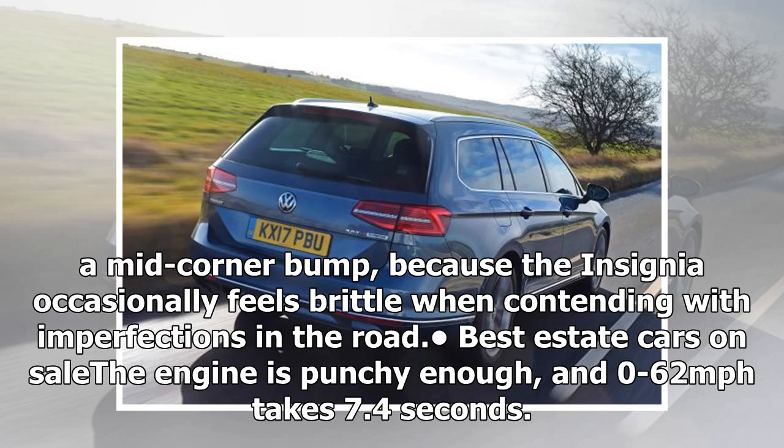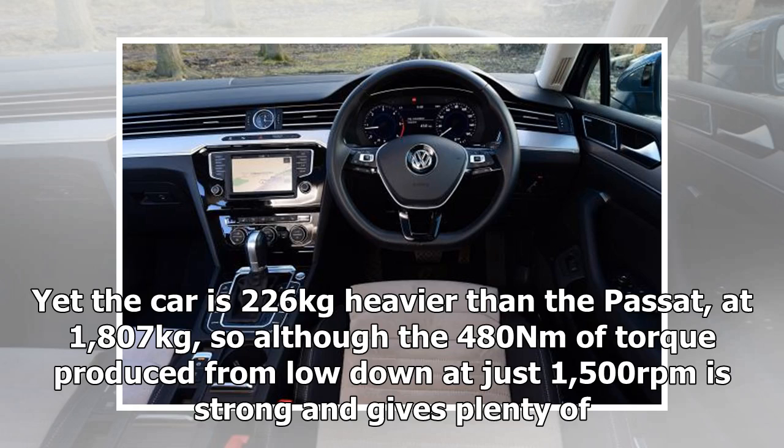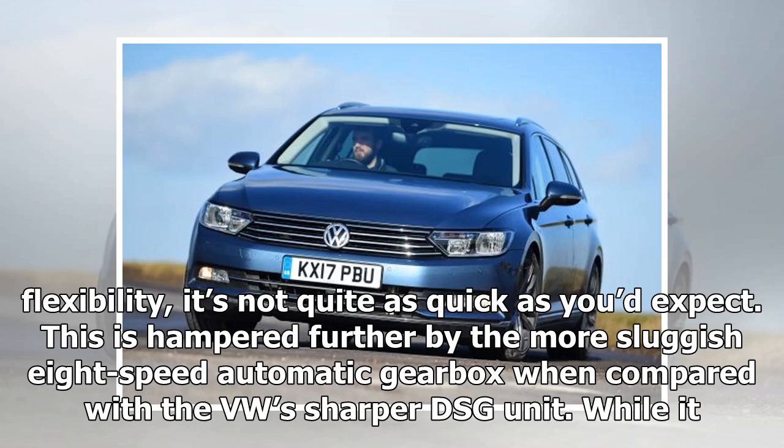The engine is punchy enough, and 0 to 62 miles per hour takes 7.4 seconds. Yet the car is 226 kilograms heavier than the Passat, at 1,807 kilograms, so although the 480 Nm of torque produced from low down at just 1,500 revolutions per minute is strong and gives plenty of flexibility, it's not quite as quick as you'd expect.